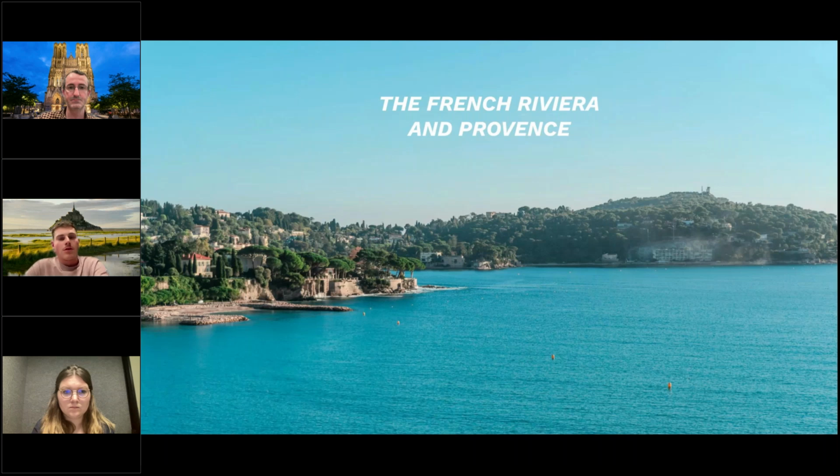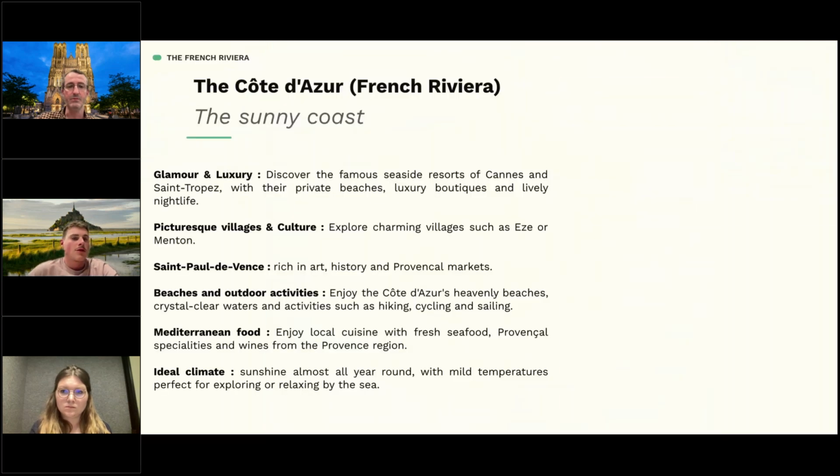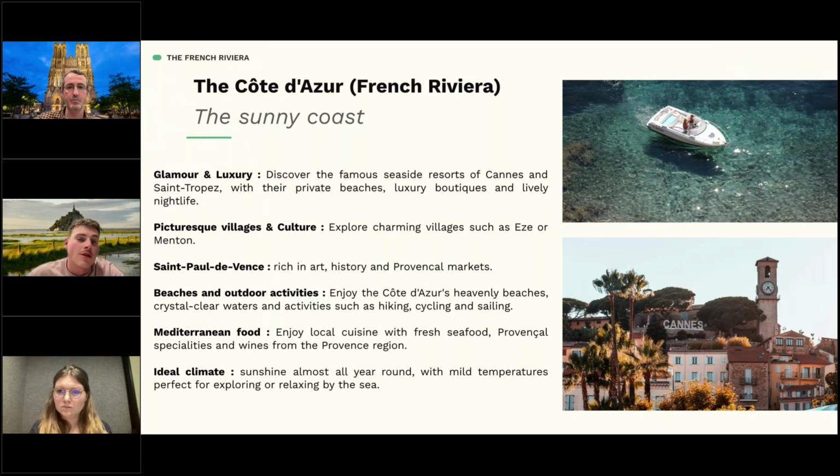And finally, we will talk about the French Riviera and Provence. So it's in the southeast of the country, just bordered by the Mediterranean Sea and Italy. So when we talk about the Côte d'Azur and the French Riviera, it's the sunny coast. You can find glamour and luxury. You can discover the famous seaside resorts of Cannes and Saint-Tropez with their private beaches, luxury boutiques, and lively nightlife.